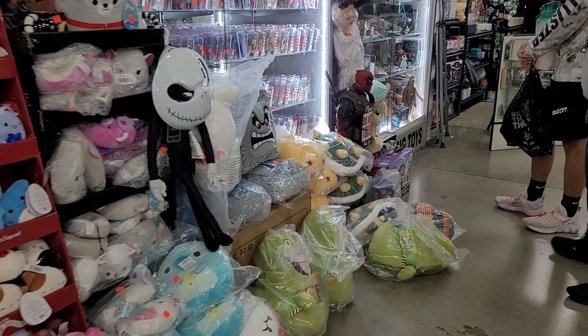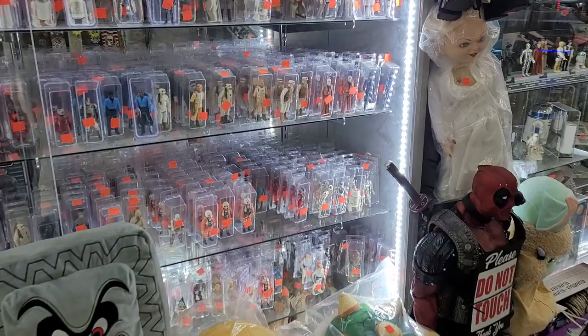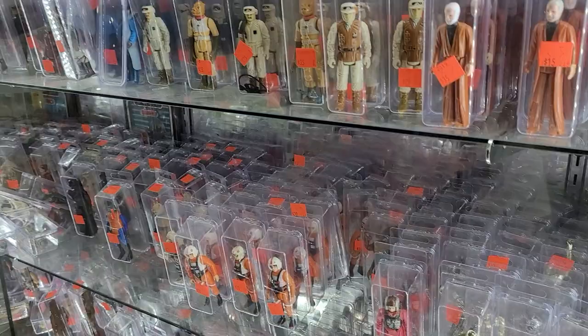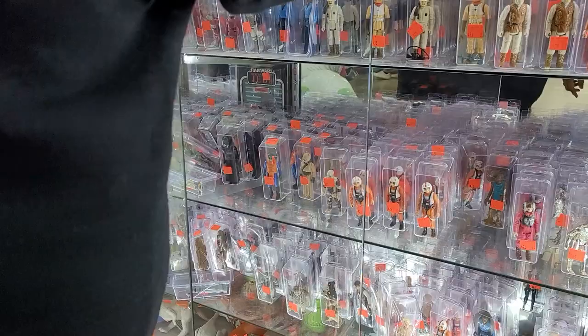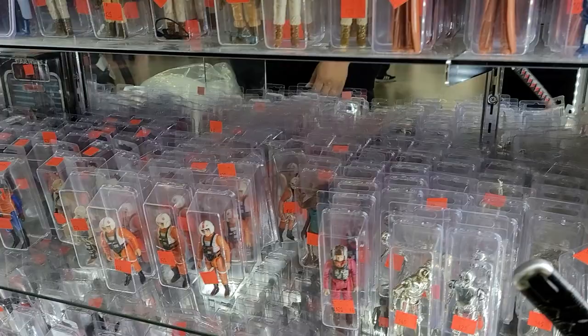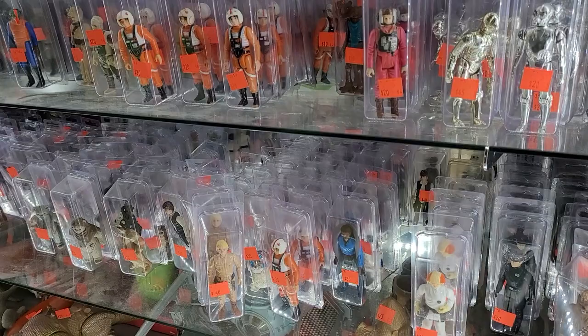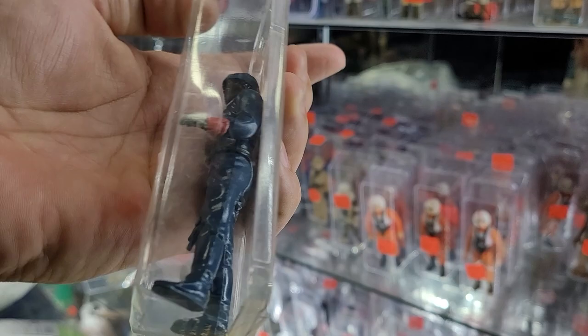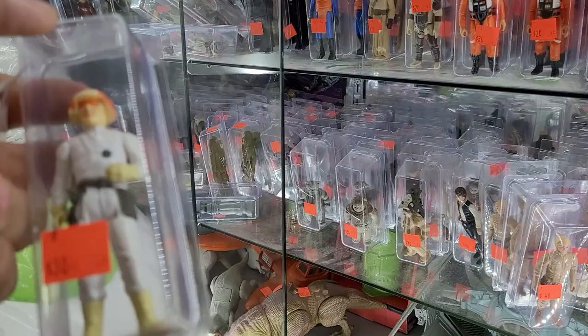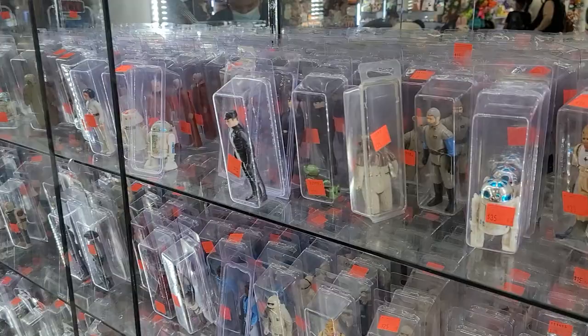I want to check out this guy, and I don't see a price on this R5-D4. And then, is there a price on the R5? I'll get one. Okay, and then also, how's he look? He looks good. Let me see this guy. I need this guy. And then we'll check out the R5. Cool.